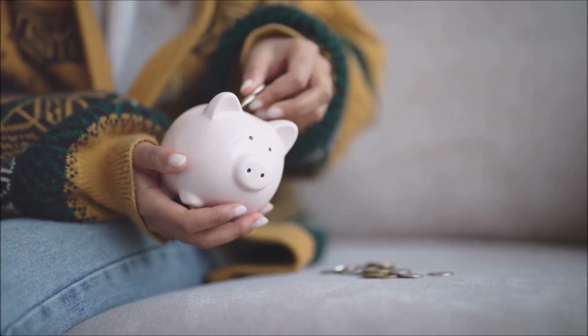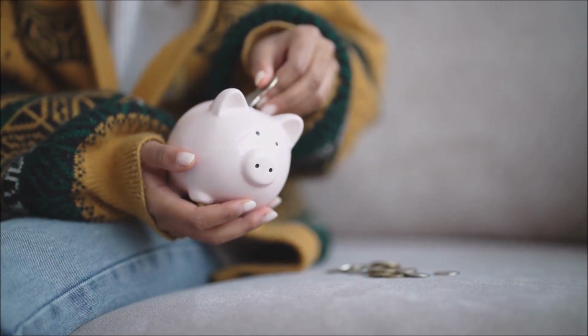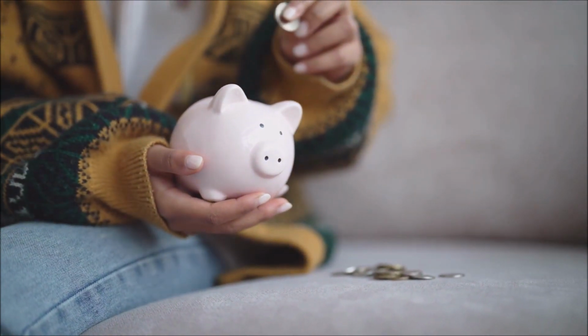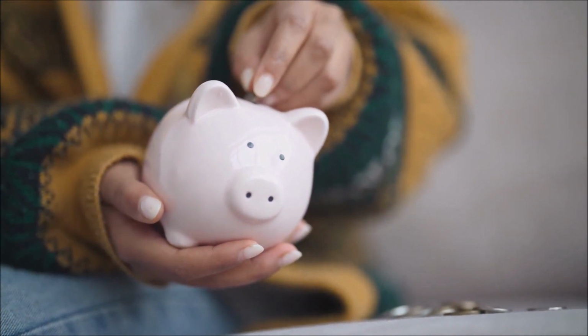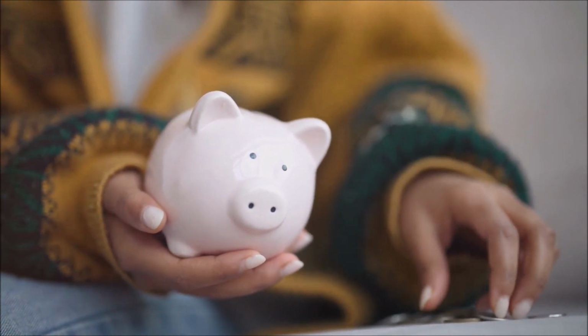Setting financial goals is a crucial part of any budget. You might be saving for a new car, a down payment on a house, or an emergency fund. Your goals will guide how you allocate your money. For instance, if you're saving for a vacation, you might decide to cut back on dining out to save more money. Now here's a tip.